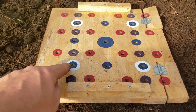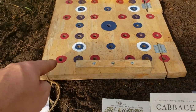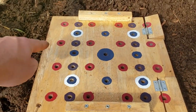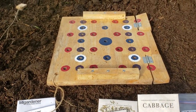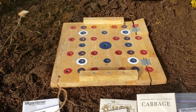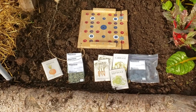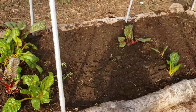You could also grow some things in a four pattern, which is the white circles. The carrots, they'll go in a 16 pattern, so 16 per square foot. That's all the red circles, and so on and so on. So you can use that to space your plants however you want to, and it just gives you a nice layout and everything's spaced just right. Let's figure out how we're going to lay things out here and get started with some planting.